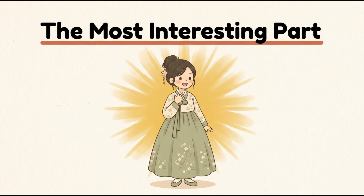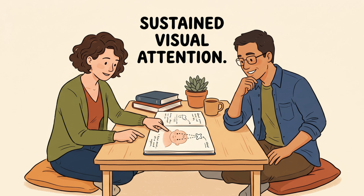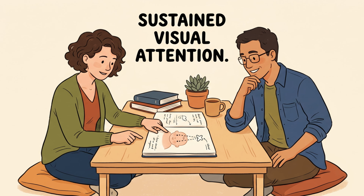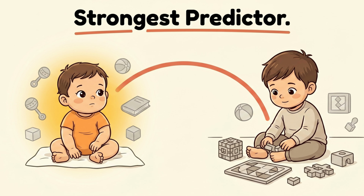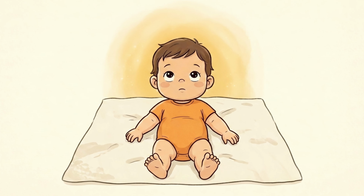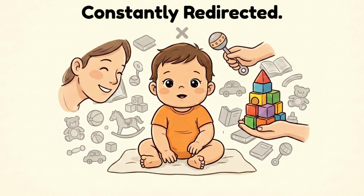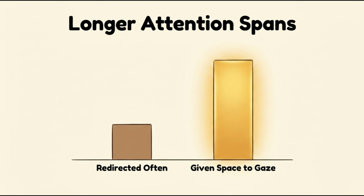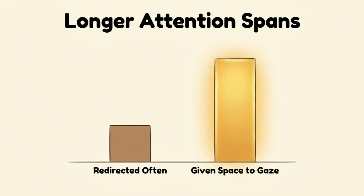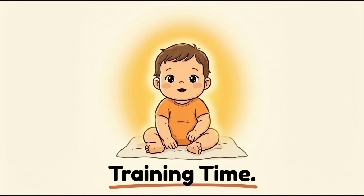This part of the research is the most interesting. The same researchers found that this kind of sustained visual attention in early infancy is one of the strongest predictors of attention regulation later in childhood. Babies who spend more time in this quiet, fixed gaze state, rather than being constantly redirected toward toys, faces, or stimulation, tend to develop longer attention spans by the time they reach toddlerhood. The stillness isn't empty time, it's training time.